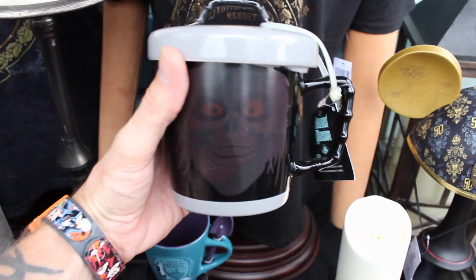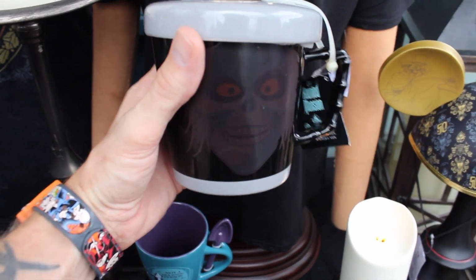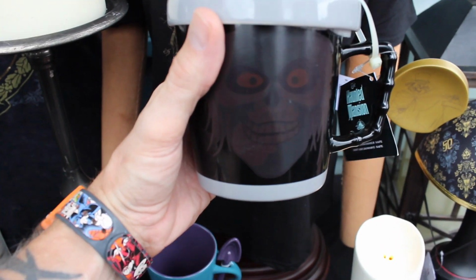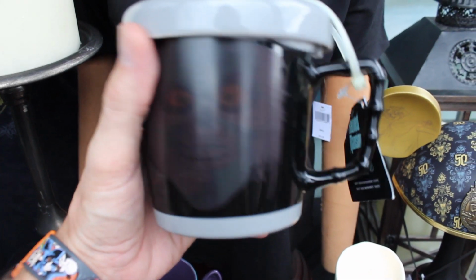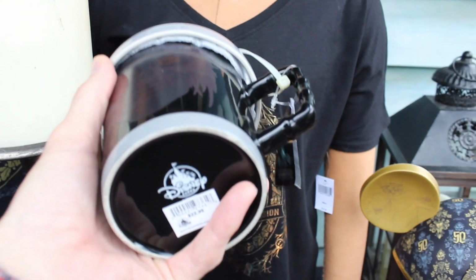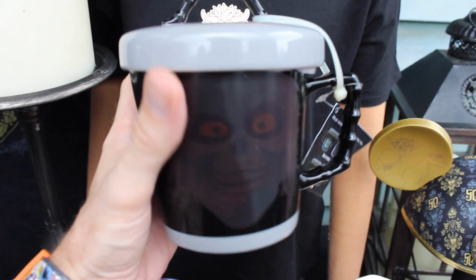And then here we have the Hatbox Ghost mug. Put a warm beverage in it, and the face, you can kind of see it through here, but it'll get brighter and more vivid. This is $23. Pretty cool.